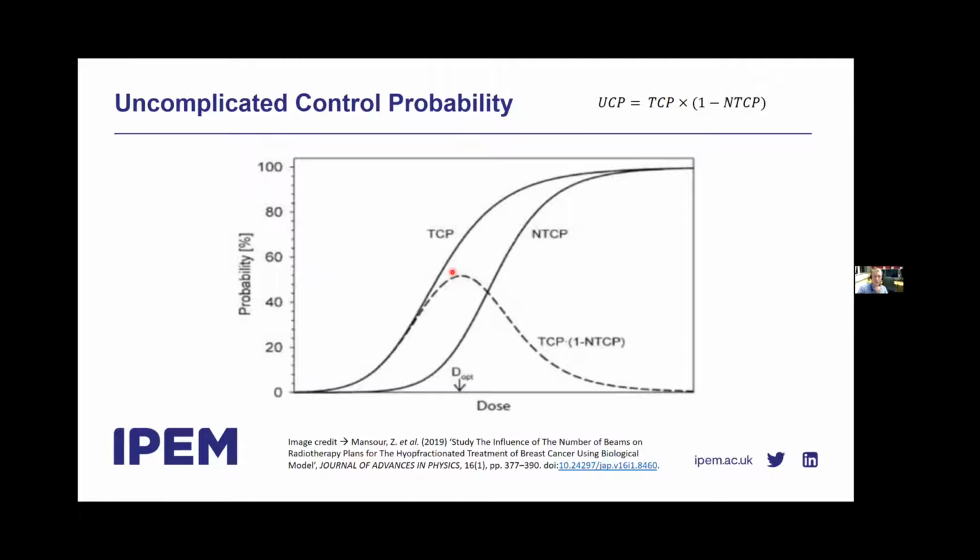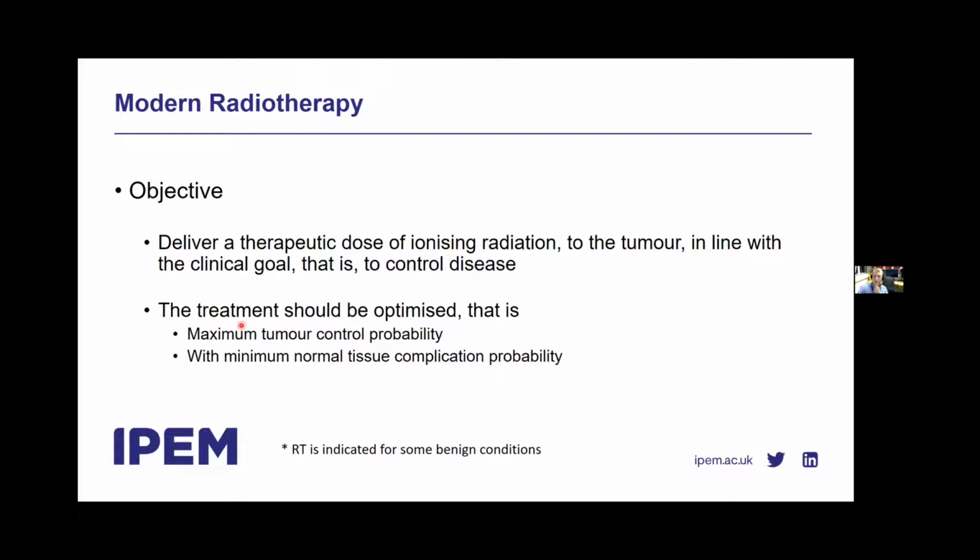We're here to ensure that the treatment is as much as possible at the peak of this curve. And we're delivering a therapy that has the highest probability of tumor control with the lowest probability of unsolicited side effects. So we can further refine the objective of modern radiotherapy that I gave earlier, and that is to deliver a therapeutic dose of ionizing radiation to the tumor in line with the clinical goal, that is to control disease. But on top of that, the treatment should be optimized. We should have maximum tumor control probability with minimal normal tissue complication. That is what the goal of modern radiotherapy is.